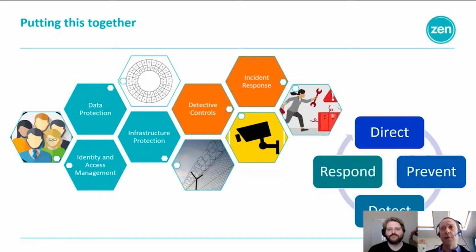This is another view of it here on the right as well, just emphasizing the importance of both detecting and responding, as well as having the earlier phases in place as well. So first of all, having a plan or a strategy and a set of principles, which is the directive side of things, and then prevention.